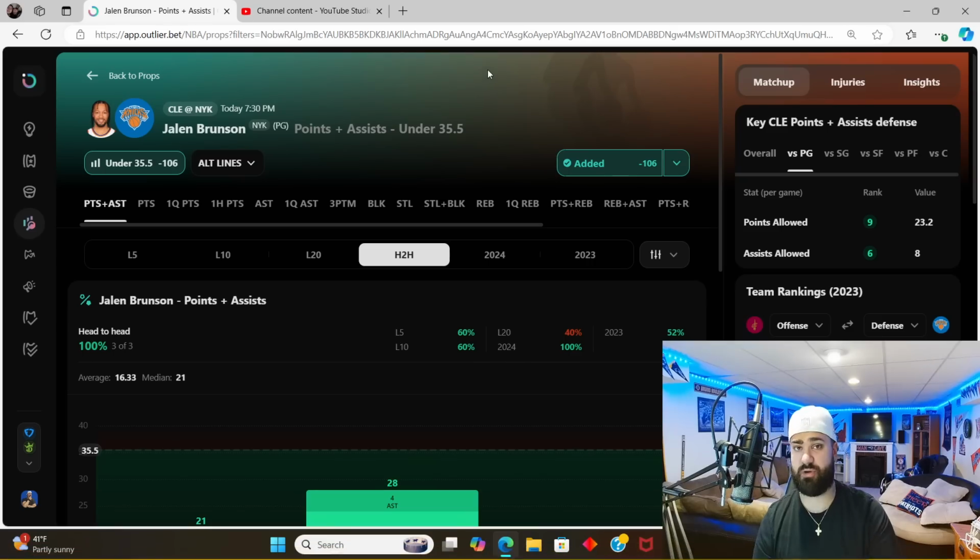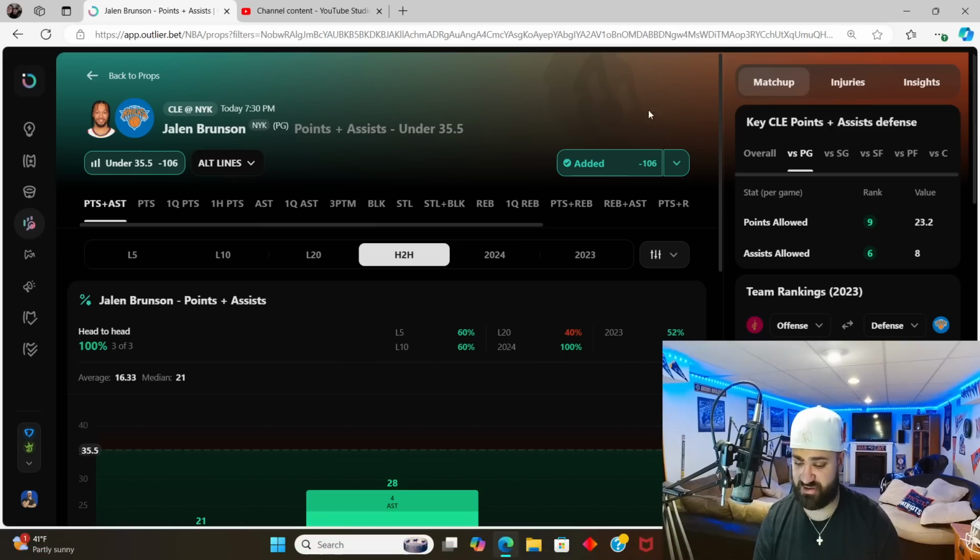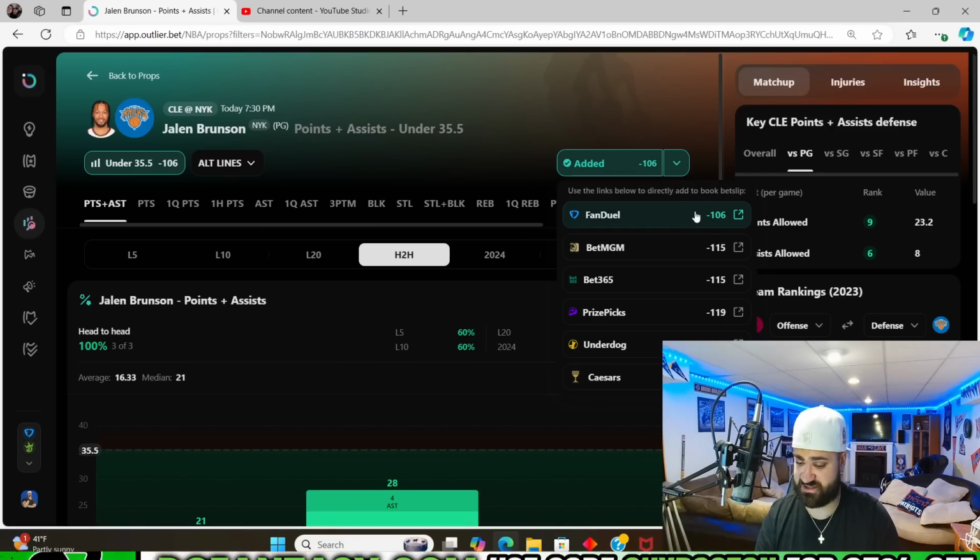We're taking advantage of the market here because the market's still putting these lines fairly high for Brunson. These lines are going to start coming down as the season goes along because I don't think he's going to get these high numbers as consistently as he did last year. So give me the under on Jalen Brunson here, 35.5 points plus assists. And the value is good here too, minus 106 on FanDuel.